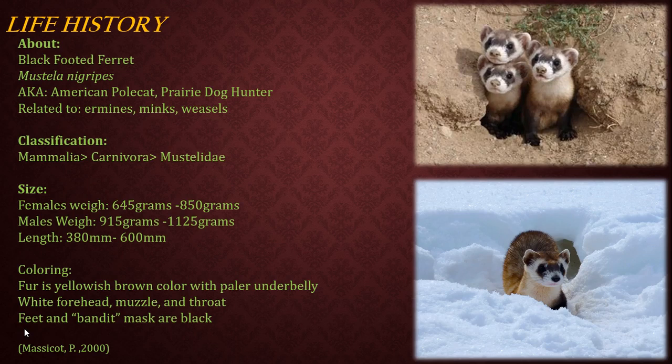Their general classification is Mammalia, and they're a carnivore, so they're Carnivora, and they're from the Mustelid family. In a general sense, females usually weigh 600 something grams to 850 grams, and males are a little bit bigger at around 900 to 1100 grams. And they come in an overall length of 380 to 600 millimeters long.